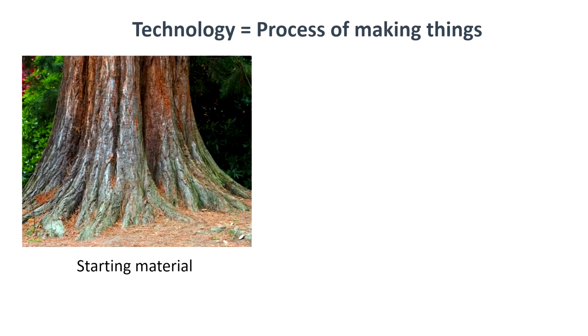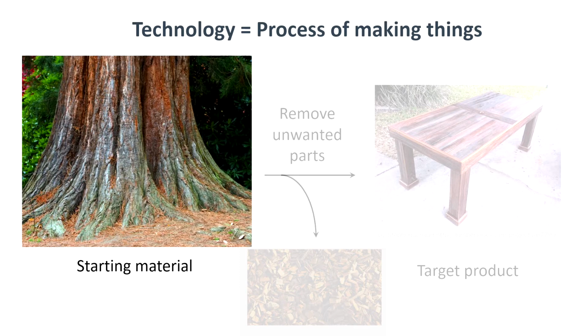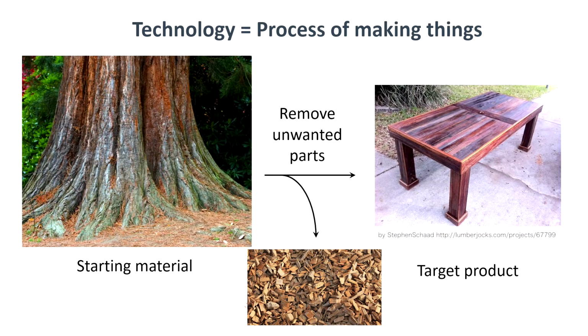Technology, if you look in the dictionary, is a process of making things. Humans have been making things in the same way for a very long time. We take a very large amount of starting material, and we remove the parts we don't want until we obtain our target product. The manufacturing process has become more and more complicated, but this is the basic paradigm: we take something big and we make it small. People have been doing this for thousands of years, and it's become incredibly advanced.